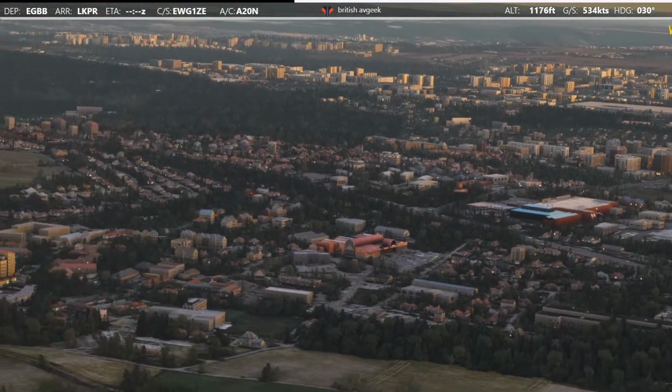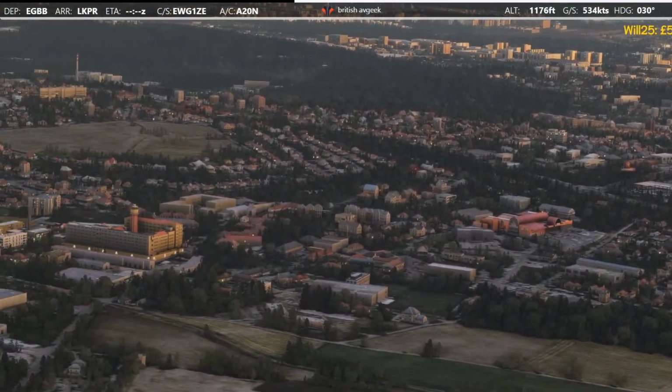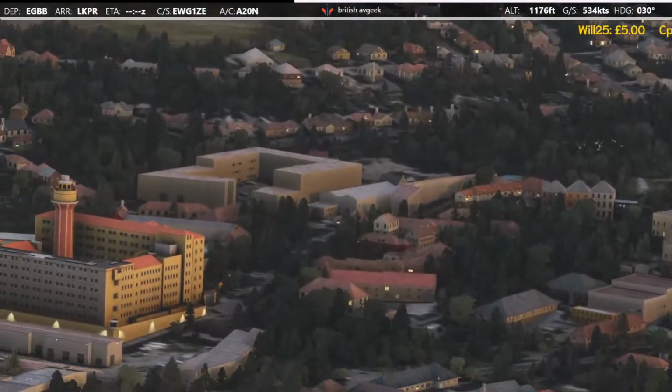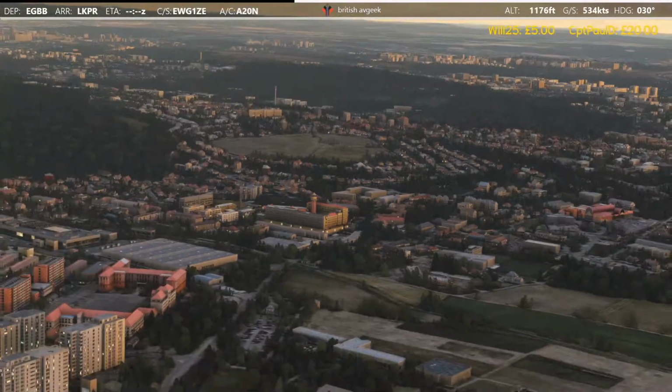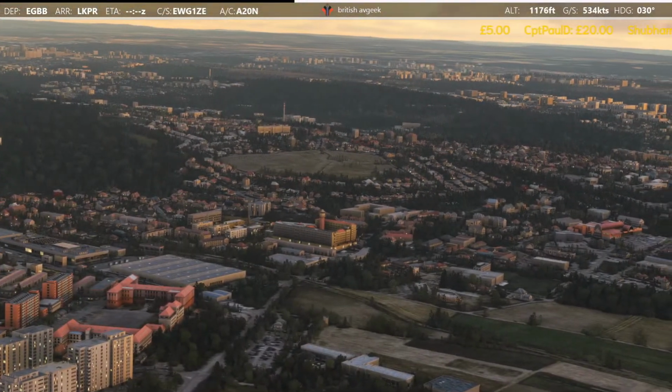It'd be interesting to find the hospital with the helipad. There's definitely custom placed, look at that. Then you've got a couple of the towers off in the distance too.